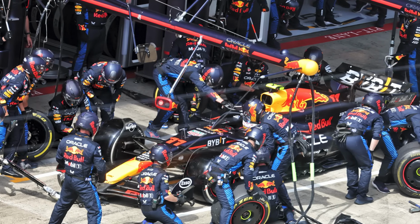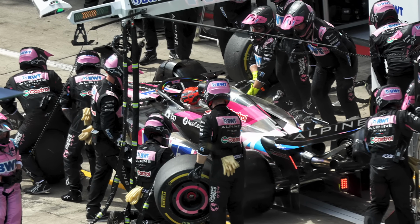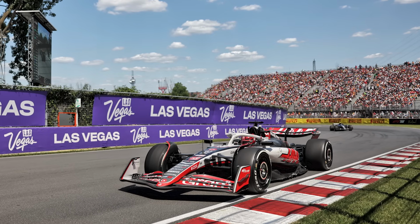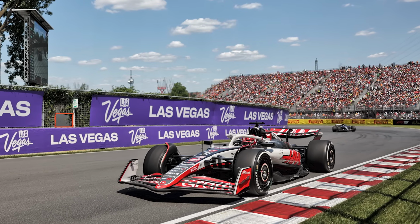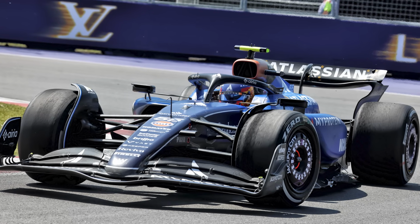So, as you might expect, a 2-stopper is expected again this time around, but that doesn't mean teams won't try to push for a 1-stop strategy. I mean, nobody was expecting anyone to make a 1-stopper work in Canada, yet more than a few drivers did, so we could see that again on Sunday.